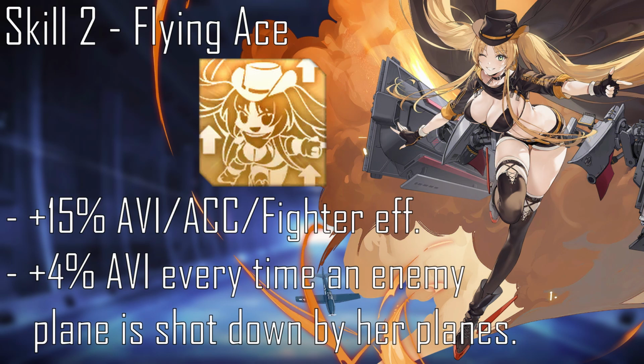Her second skill, Flying Ace, at level 10, buffs Hornet's aviation and accuracy by plus 15%, as well as increasing her fighter's efficiency by plus 15%. Every time Hornet's planes shoot down an enemy plane, she gets plus 4% aviation, stacking up to plus 12%.